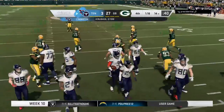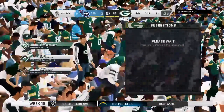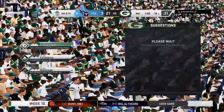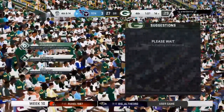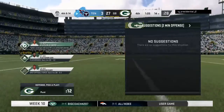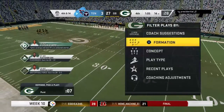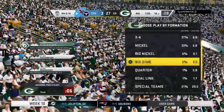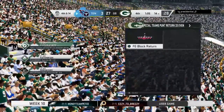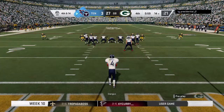And they will take a knee here. Winston on the keeper. 3 and out. 4th down. On now is the Titans punter. He's been terrific so far.